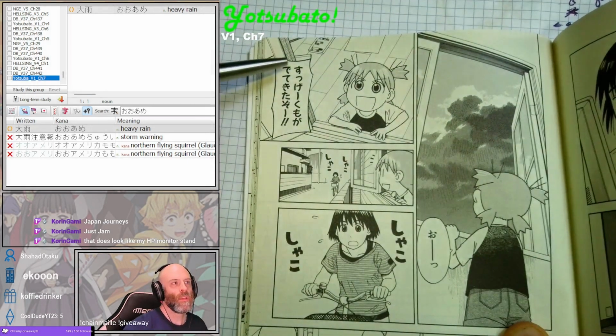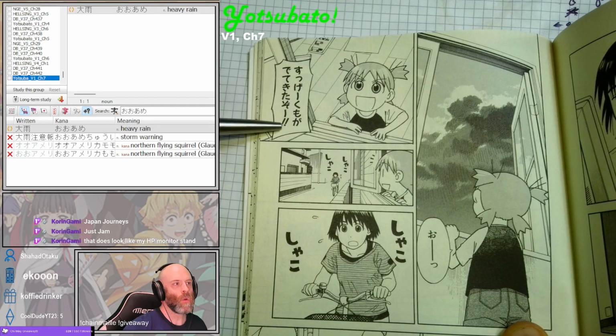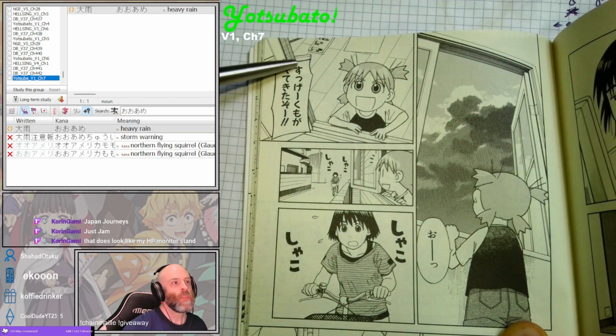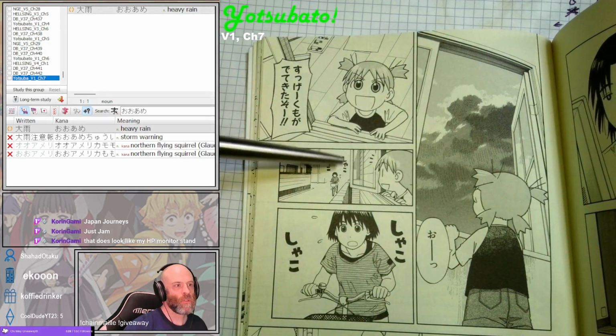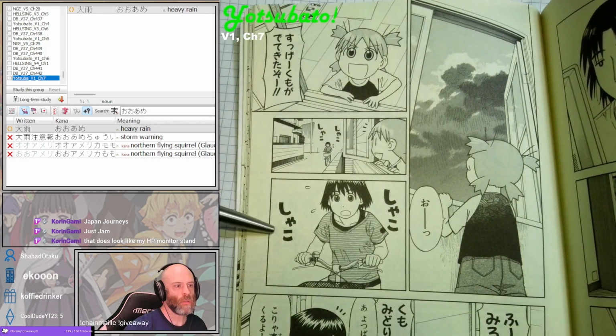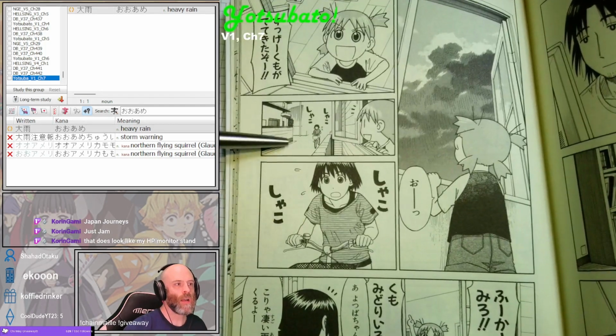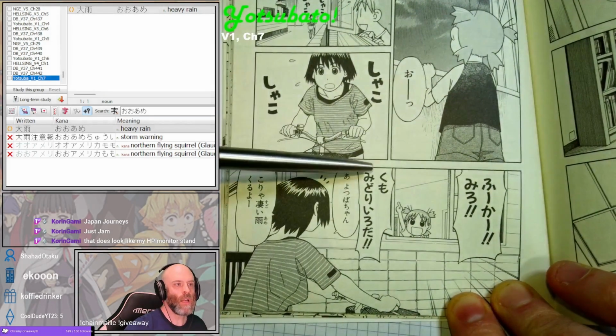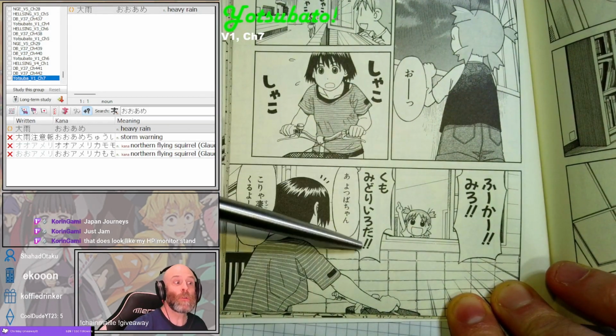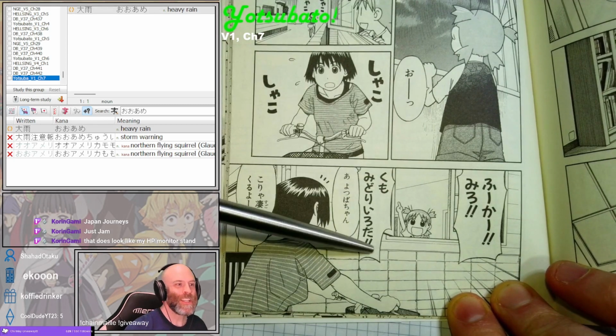Oh, suke kumo ga detekitazo. So detekitazo, like incredible clouds are coming out. Shuck shuck shuck shuck. This is Fuka, on her bike. Fuka miro! Look, Fuka! Kumo midoriiro da! The clouds are green colored.